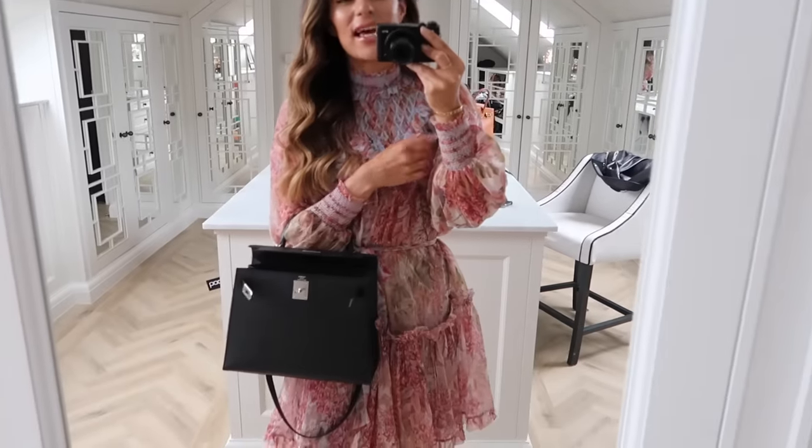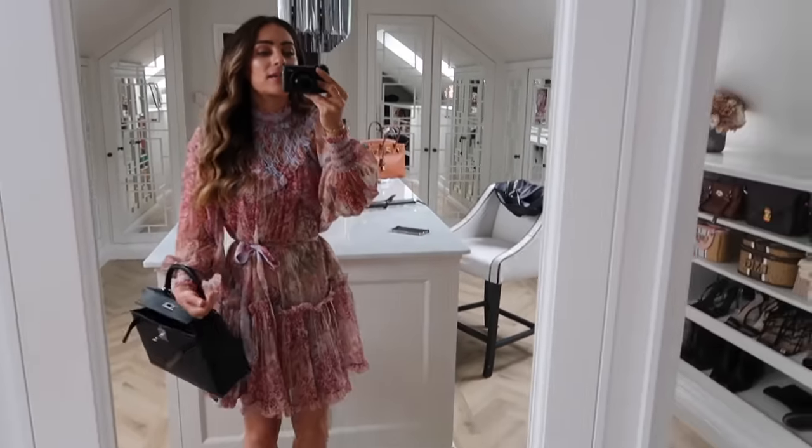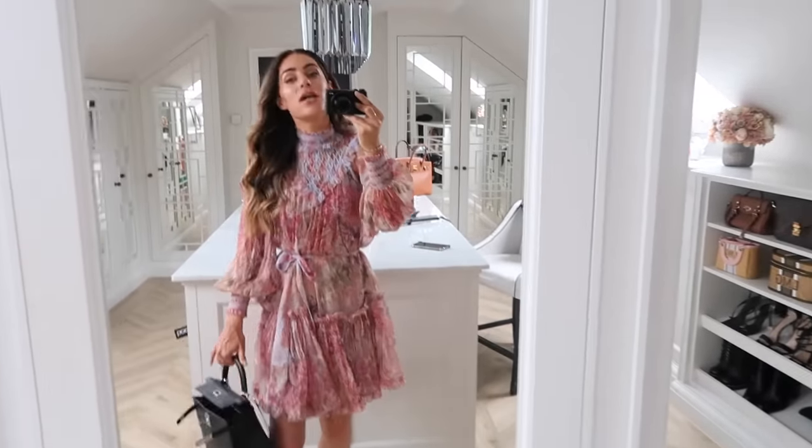I've got my 28 Kelly and I'm gonna take my Acne leather jacket as well. So that is me all done. I'm wearing my Code 8 lipstick as well today. And yeah, ready to go.